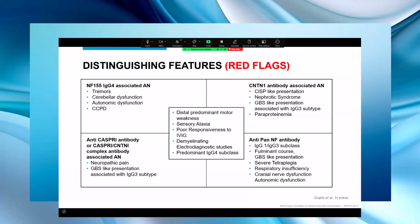For neurofascin, the red flag is tremors or dysarthria, which makes me think more of neurofascin autoimmunity. Whereas for contactin, it's CISP, plus renal involvement, or membranous glomerular nephropathy. So in some of our CIDP cases, think about doing 24-hour urine testing to look for evidence of proteinuria. And then many of the Caspar-1 cases also have a sensory predominant presentation, often presenting with pain, along with other features of autoimmune neuropathy.